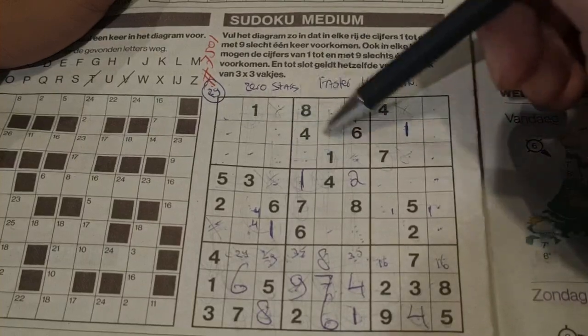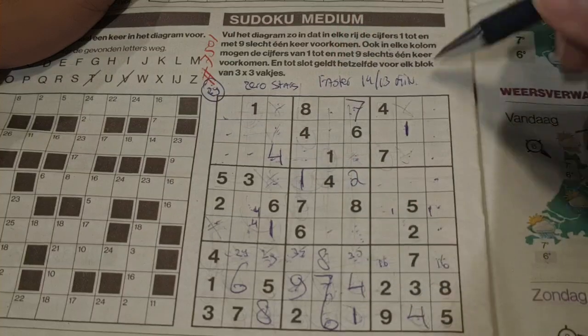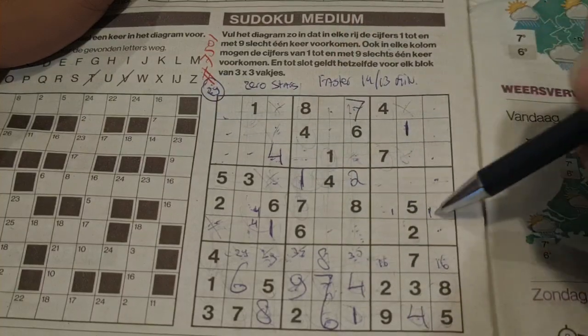We have a 4 in this row, no 4 there. 4 in the second row, no 4 there. So the only place left for the 4 should be there. Need a 4 here.